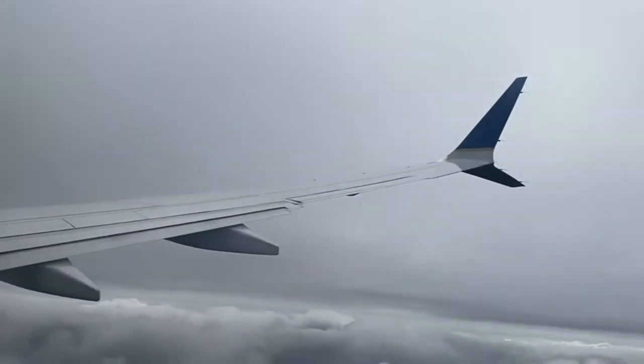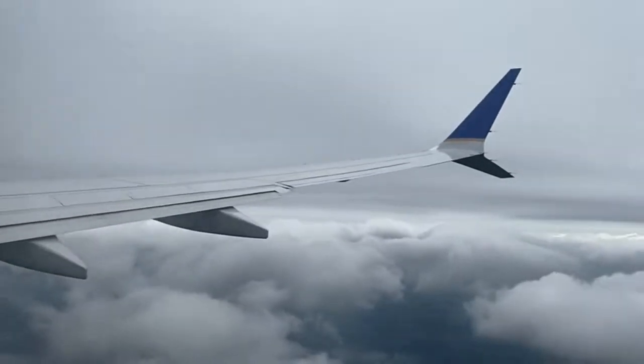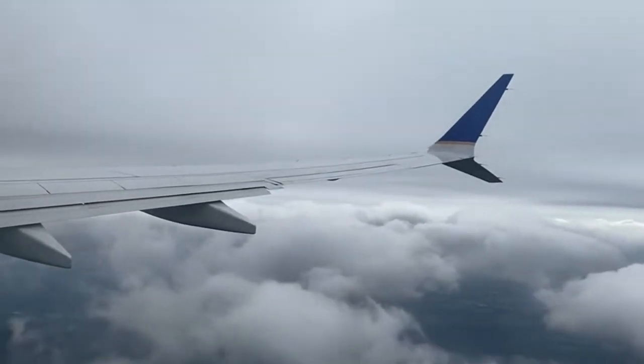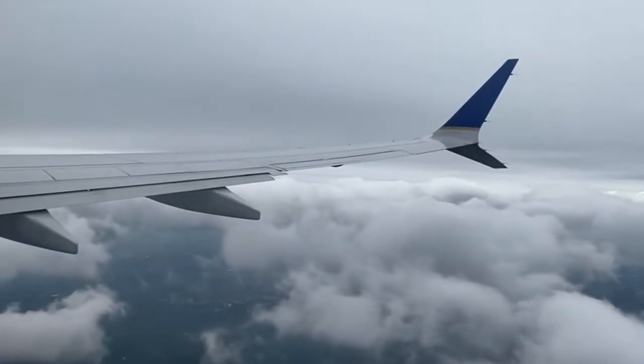647, descend and maintain 6,000, contact approach 135.65, good day. 6,000, 135.65, 647. 4789, descend and maintain 6,000. 6,000, 4789.